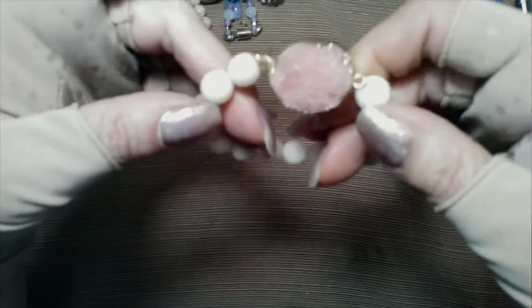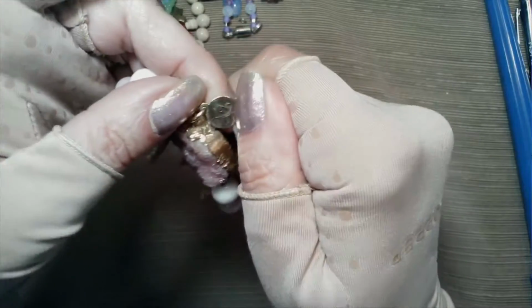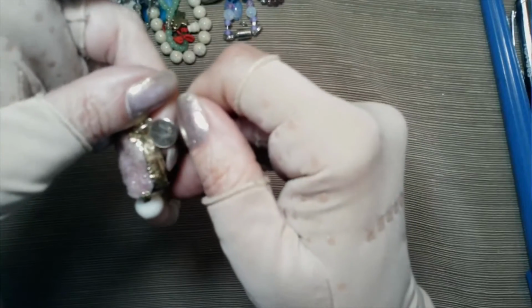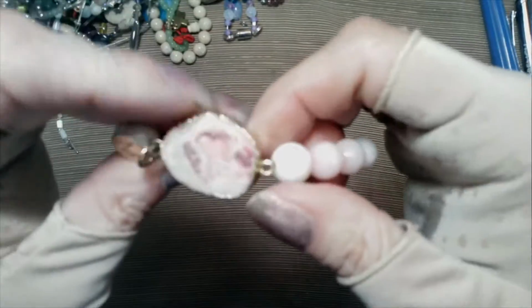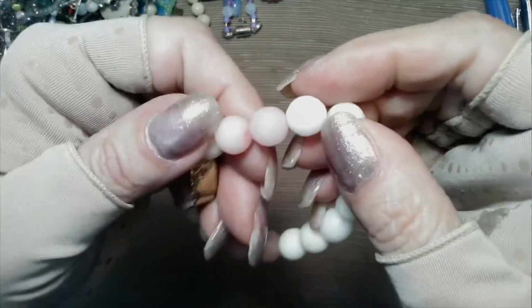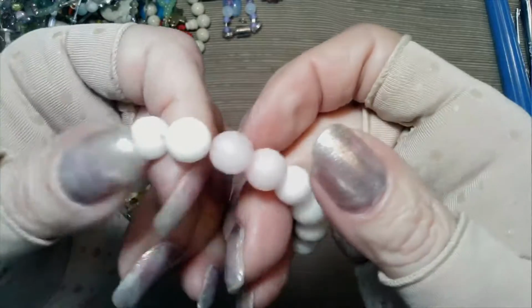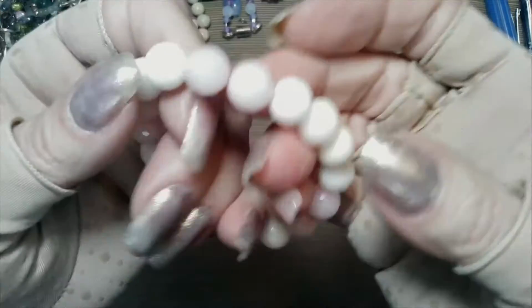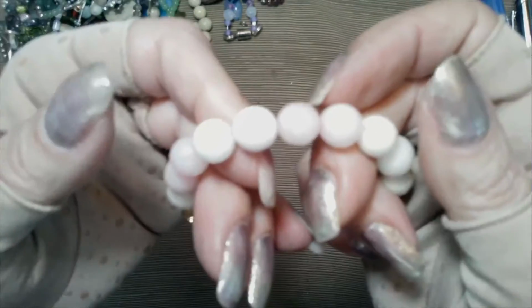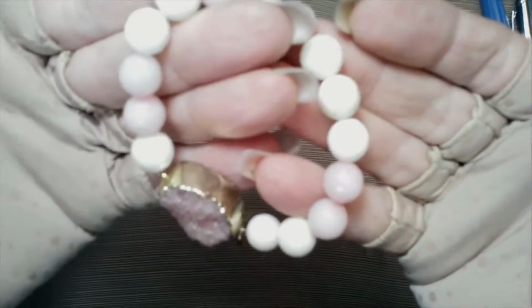Here's another bracelet. Oh, this one has a pink druzy. And it is stretch, and it has an MC on it. Gold tone. Very cold. You've got some pink glass and some pink, I don't think those are agates. White. Very nice.